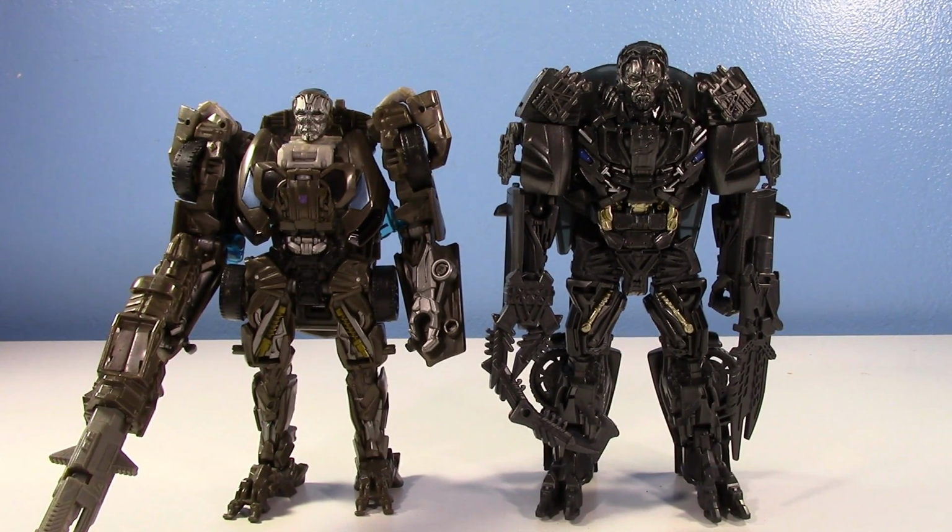But then again, the Age of Extinction one was so tiny. And look at it. It's so dumb looking. It looks so stupid. I remember when I saw the original preliminary images of it when it was kind of leaking out. I'm like, I mean, it's Lockdown. I'm gonna buy it, but it doesn't look that good, and it doesn't at all. It looks really bad.